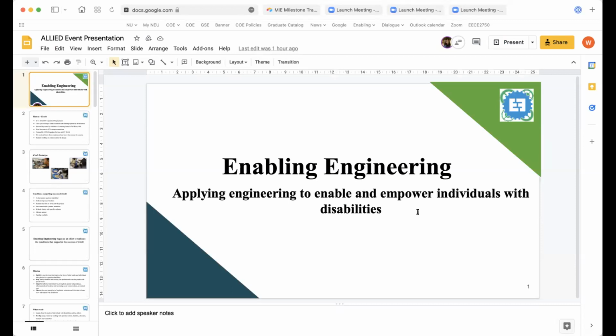I welcome you to the Ally Project, an event which we are representing Enabling Engineering, the most creative and innovative student-led group in Northeastern University. They are using engineering to build devices for disability. And their work is astonishing.